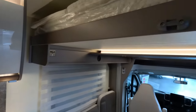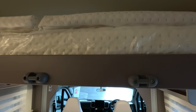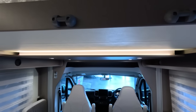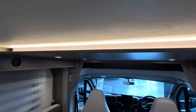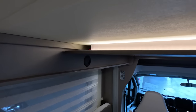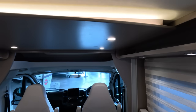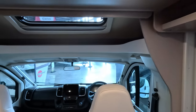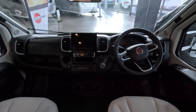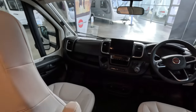But yeah, it's a drop-down bed, and they've obviously left the bedding on here to demonstrate that you could leave it up there. But I don't know what's going on here. But you can see the wiring in there. You'd have to watch your head there. I'd have to duck to get in here if you left the bedding in. But yeah, it's got the new Fiat cab. It's a manual, and it's got the big screen, which is really nice.